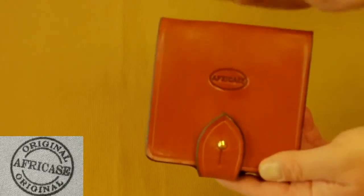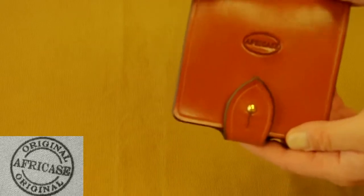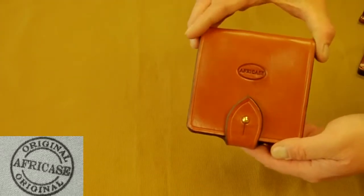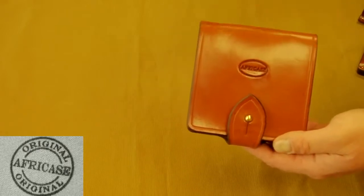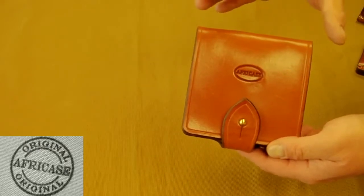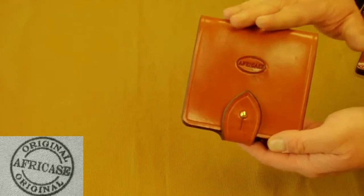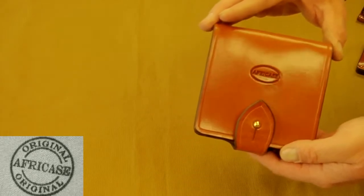Hunt of a lifetime coming up. Cool cartridge carrier, safari, mountain hunt. You got it right here. 5-shot wallet. It's the best. It's the one we invented over 20 years ago. You can't ask for any better. This is the absolute cornerstone of our product line. So let's look at some of the other ones too.